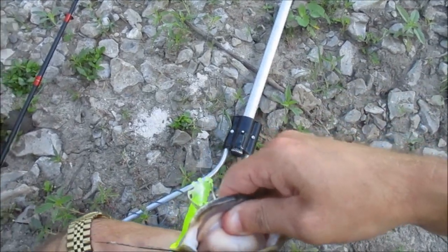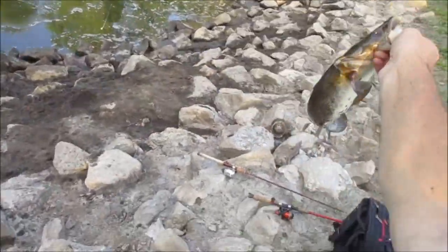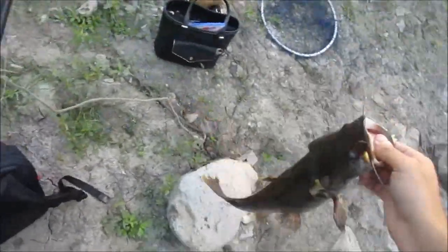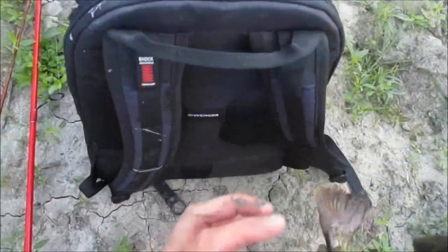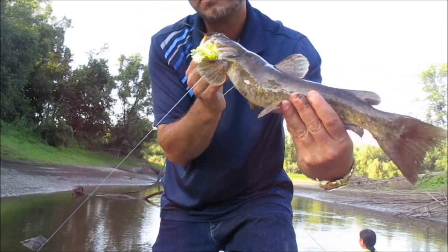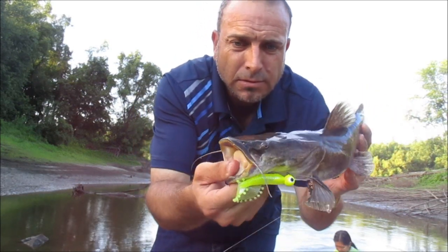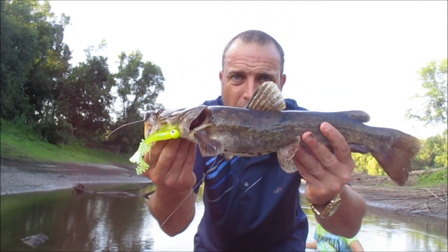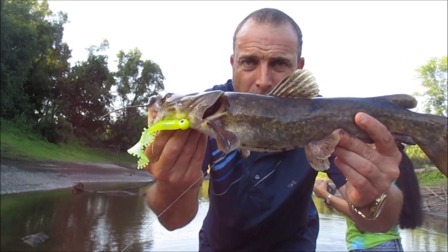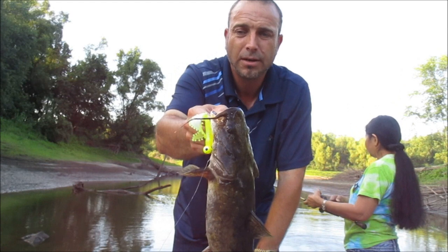That is awesome, man. That is freaking cool. Heck yeah, look at that. Not bad. Not bad little flathead. I'll take him. Not big enough to keep, but definitely a cool catch, guys. Nice little flathead. He's about 2 pounds. Quit curling, man. Come on, I want a good picture of you. There you go.